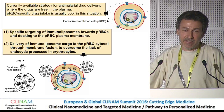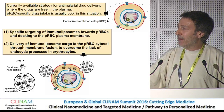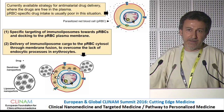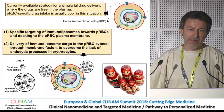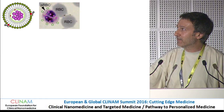Actually, we realized that very soon when we went to the pharma companies who might be interested in developing this, and they tapped our shoulder and told us, come back when you have something much simpler and that works without so many complicated steps. So this original Russian doll nanocarrier was simplified, and we have somehow toned it down a little bit.